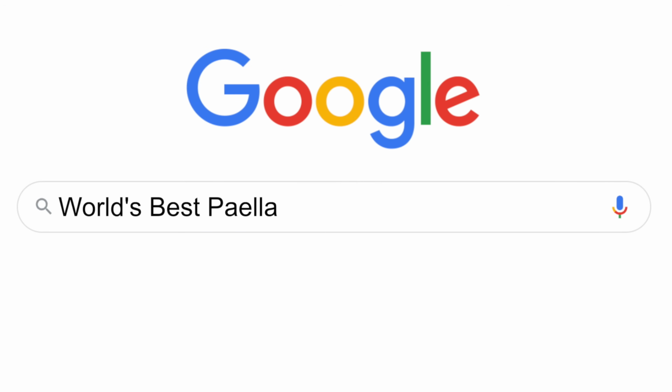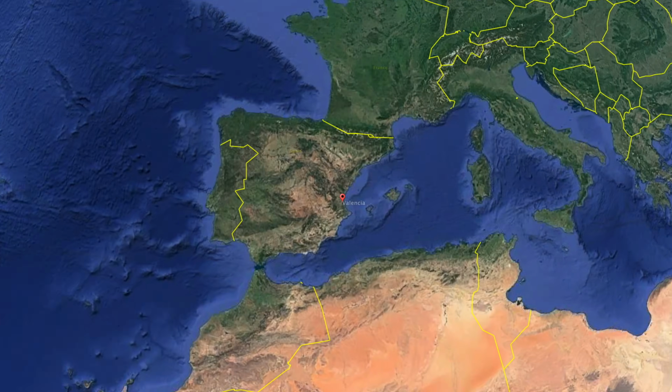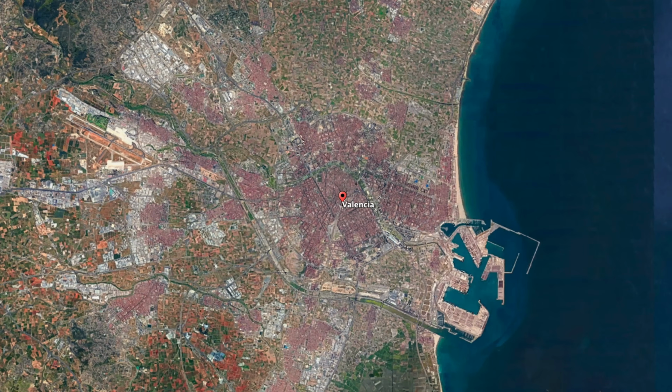I'm on a quest to find the world's best paella. And since paella is arguably the most famous of all Spanish dishes, there was no better place to start than the birthplace of paella, Valencia, Spain.